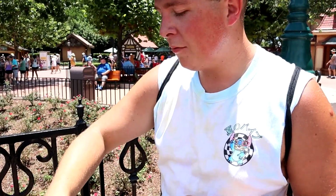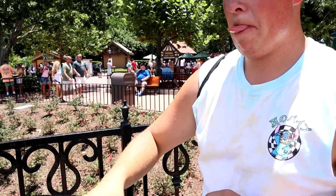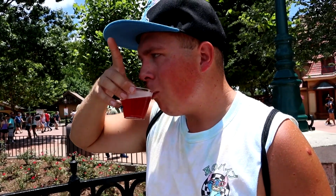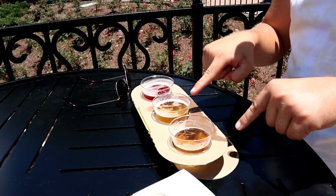It's good. Yeah, I like it. All right, so we are going to try the beer flight, starting off with one, starting off with two. Oh, hold up. Keep it going. Starting off with the grape. All right, review right now, go. Favorite in order. First, second, third. This one tastes like feet.